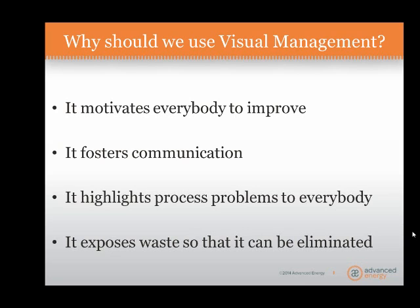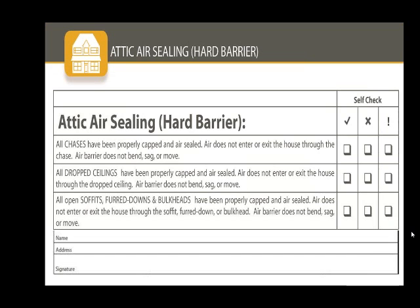And visual management can expose waste so that it can be eliminated. All waste increases the bottom line if it's eliminated. Visual management is a good tool to use in a company to energize the entire company. Remember, choose easy and fast things to get a win. Don't choose something big in the beginning. We all need to feel success. Next slide.